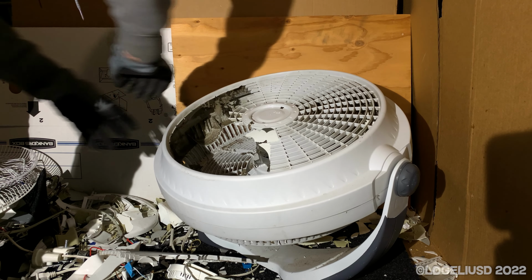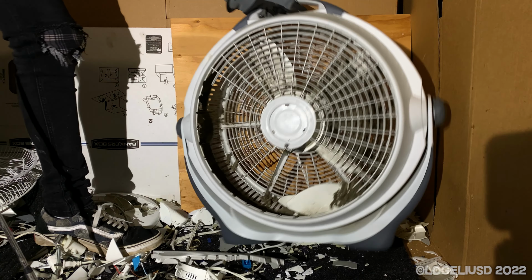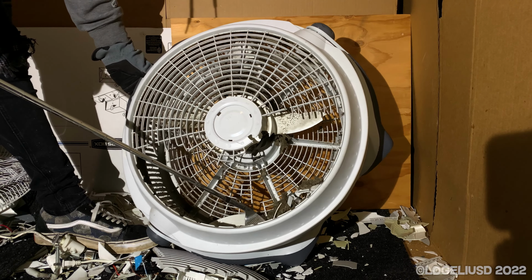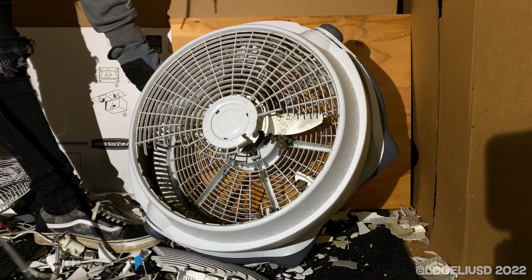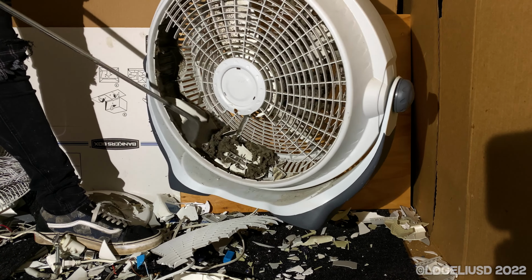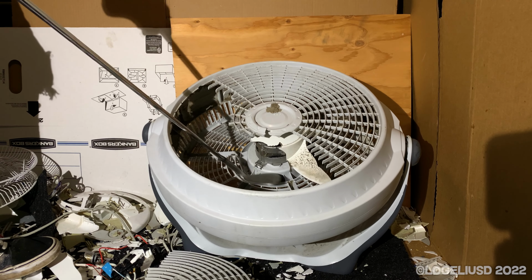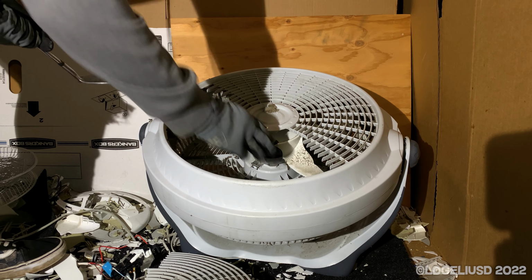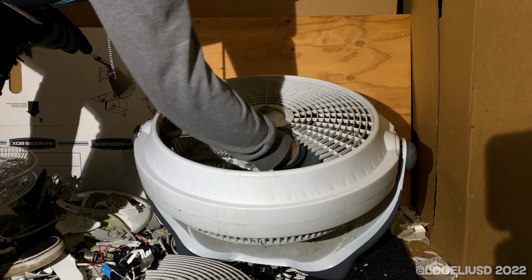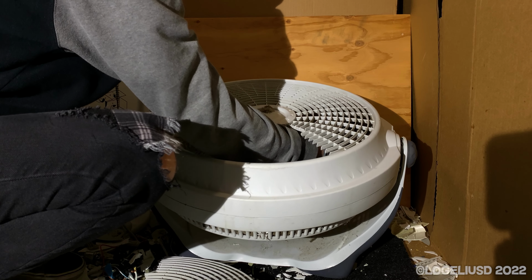Extra cheap. Look at that. You see that? How the hell do you get a fan that dirty? Look at that, that looks like poop. So pathetic. What's it even stuck on? Oh, this little piece right here.